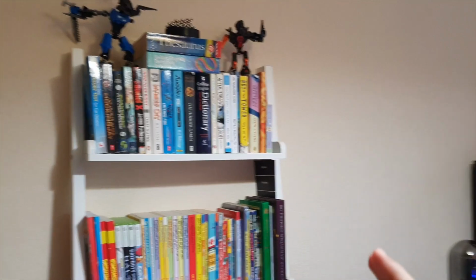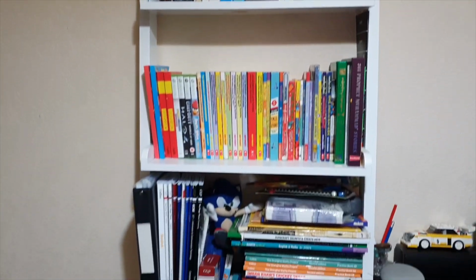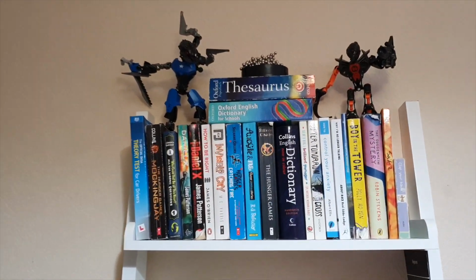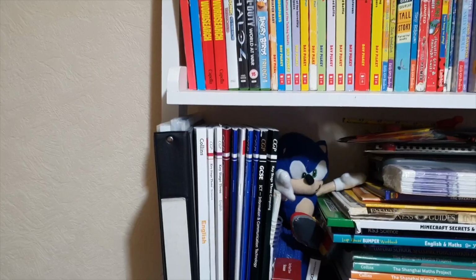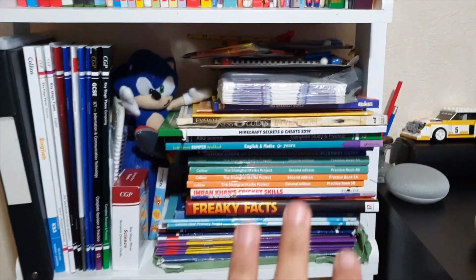So this is our bookshelf. As you can probably tell, we do like reading books. We've got quite a lot of books from the top of the shelf to the bottom. We also have some CGP books, as I am in secondary, I have to be revising. We also have my little brother's stuff over there.